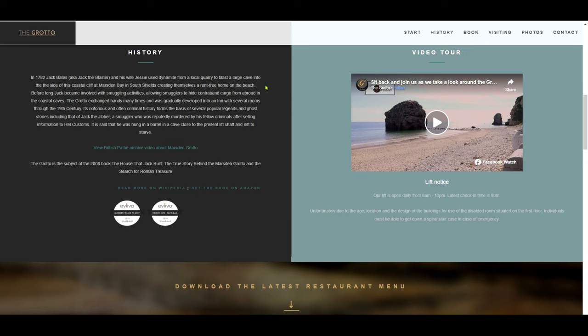The grotto exchanged hands many times and was gradually developed into an inn with several rooms through the 19th century. Its notorious and often criminal history forms the basis of several popular legends and ghost stories, including that of Jack the Gibber, a smuggler who was reputedly murdered by his fellow criminals after selling information to Her Majesty's Customs. It is said that he was hung in a barrel in a cave close to the present lift shaft and left to starve. So that's information about the history of the place.